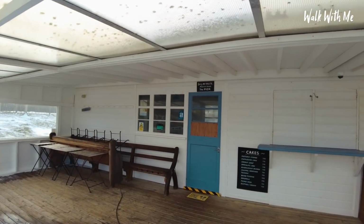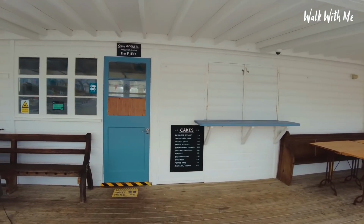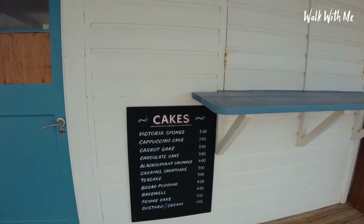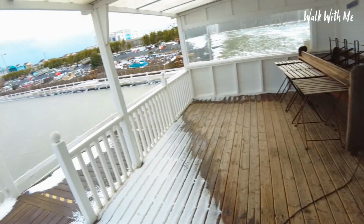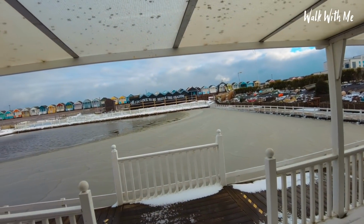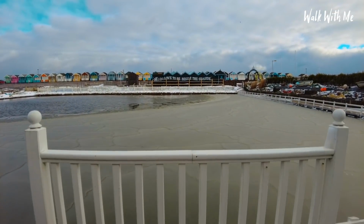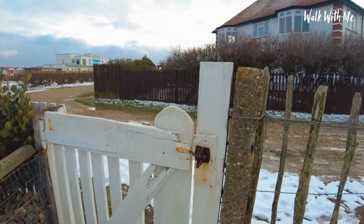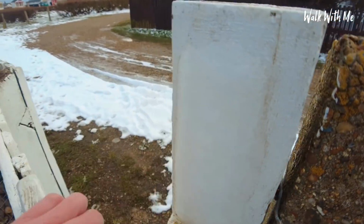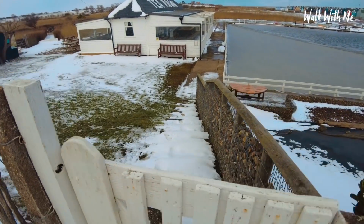They do cakes here, look. Oh, Victoria sponge. Victoria sponge, one of my favourites. Look at that. Right, so we'll go and have a quick look at the beach where the beach huts used to be. Let's close the gate.